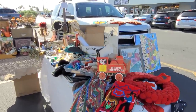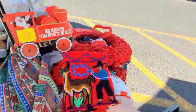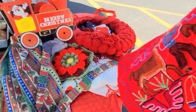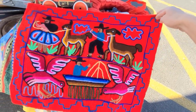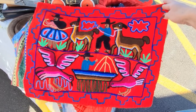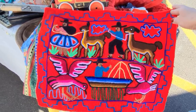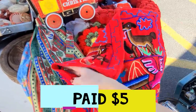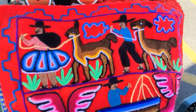This is Johanna's booth. She has got good bones. She does 11 shows over the summer. Look at this amazing piece. Oh my word. This is fantastic. Absolutely love that. Look at the birds and llamas. What a wonderful piece. We'll have to ask her what she wants on this. Absolutely love it. The detail and the colors.